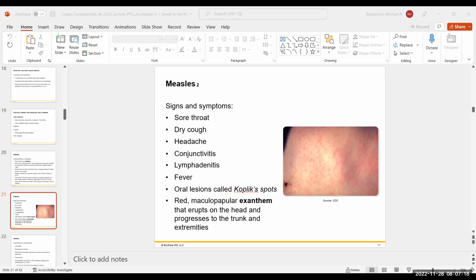Rubella can be transmitted to the fetus. So this causes so-called congenital rubella syndrome. The virus inhibits cell division and prevents development of certain organ systems. The biggest consequence of congenital rubella is deafness. Congenital rubella can also cause cataracts of the eyes, congenital heart defects, the most common of which is patent ductus arteriosus, PDA. That's the most common congenital heart defect, but by far the most common congenital defect caused by congenital rubella is deafness.